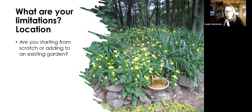I mean, it can be rather daunting to have a blank slate, a totally featureless yard that you want to add some flowers to. It's hard to think about, where am I going to start? What shape is the garden going to be? Where am I going to put it? On the other hand, if you're adding to a garden that's already there, you've got to work around the plants that are already there. And that can be challenging as well.